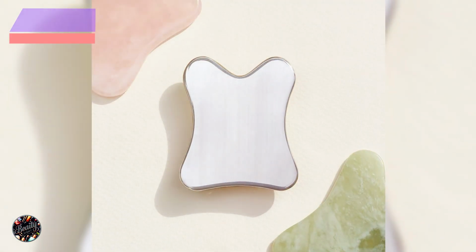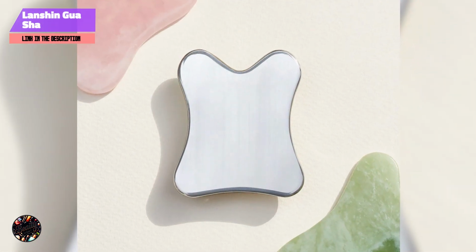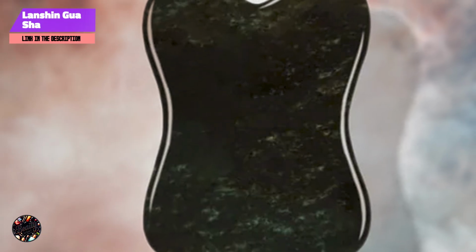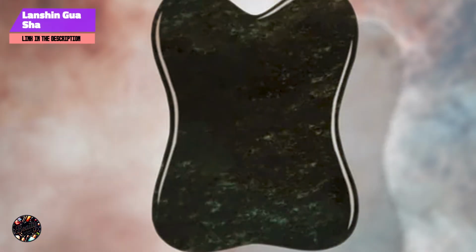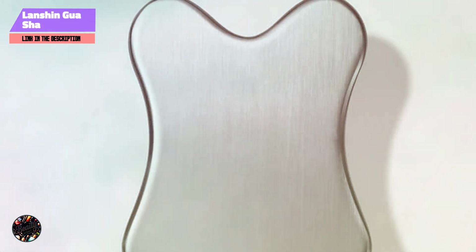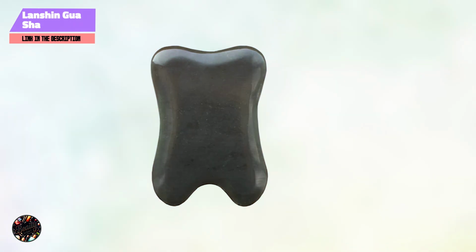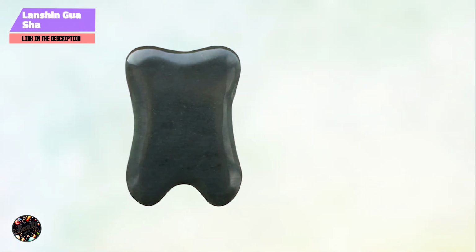And finally, at number 5, we have Lanshin Gua Sha. The Lanshin Gua Sha tool is a professional-grade tool that offers an exceptional facial massage experience. Made from rose quartz, this tool is designed to enhance your skincare routine by improving circulation, lifting the skin, and promoting lymphatic drainage. The Lanshin Gua Sha is known for its luxurious feel and high-quality craftsmanship, making it a popular choice for both skincare enthusiasts and professionals alike. If you're looking to elevate your beauty regimen, this tool is a perfect fit.